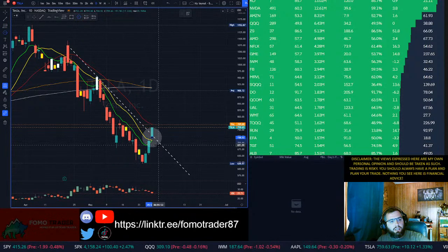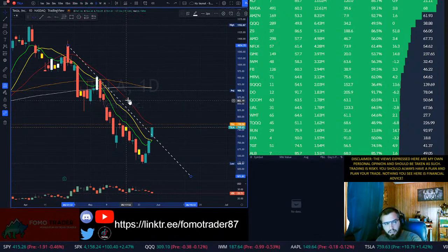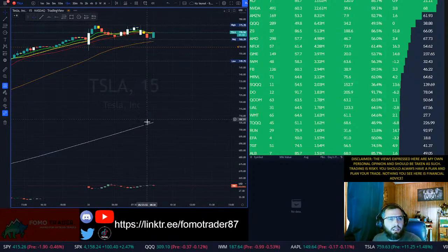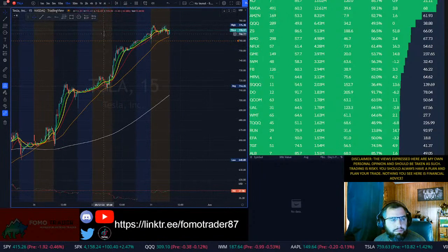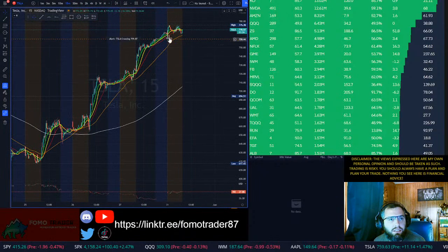Then if you notice here, we have the 8 EMA, the green line, about to do a bullish crossover of the 13 MA. So if we go back, let's take a look at the 15-minute time frame. So we have a little bit of a gap up here overnight. So Friday, a little bit of a move up, and then this morning, a little bit of a move up as well.